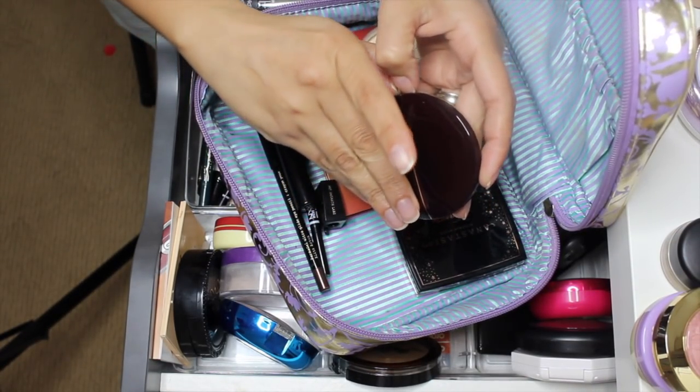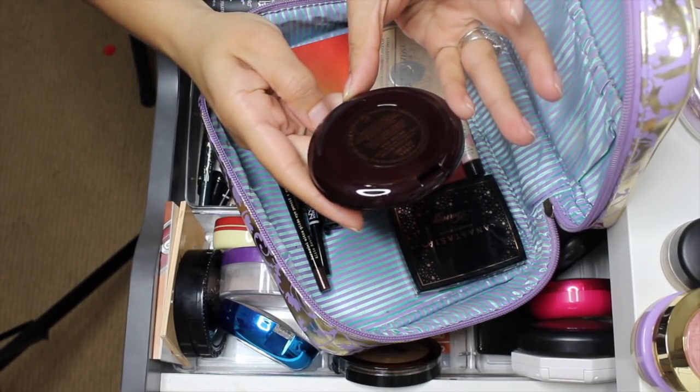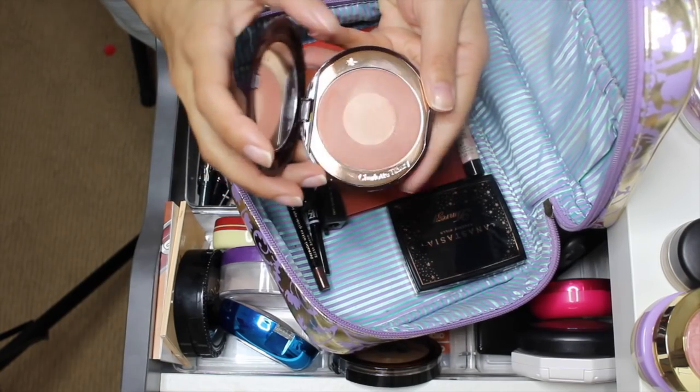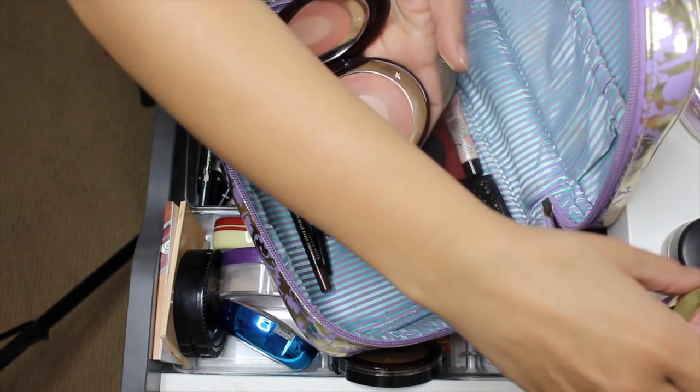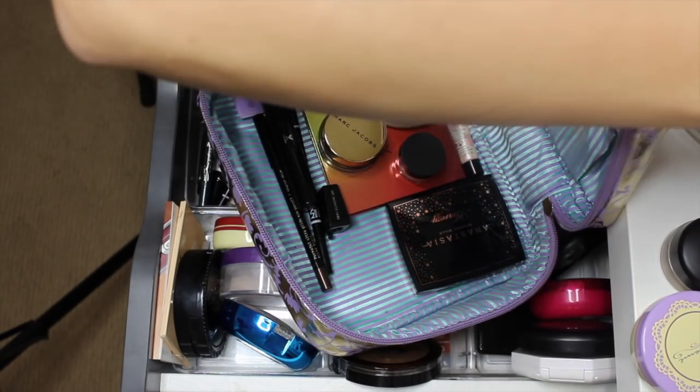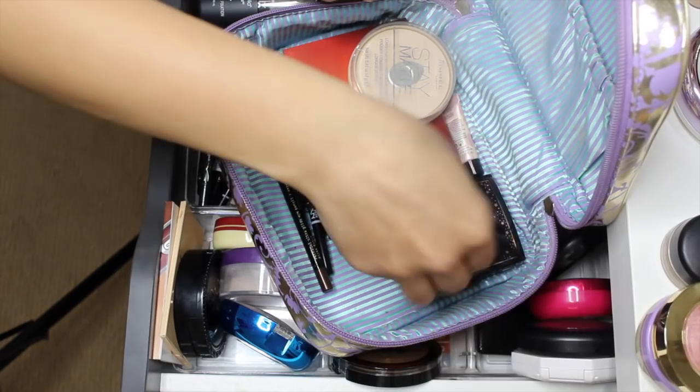And I did take with me my Charlotte Tilbury Cheek to Chic Swish and Glow Blusher, and this is the shade Pillow Talk. Really didn't reach for it because this guy was just that good. But I had it with me. I am gonna put it back into my collection.